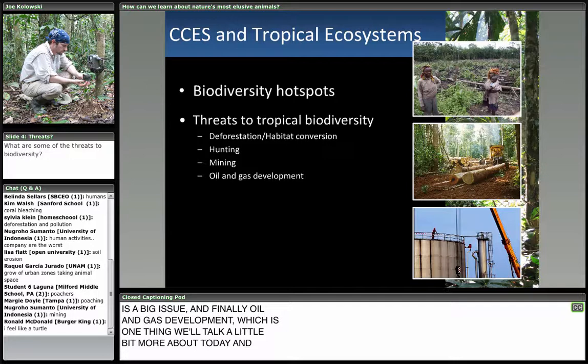So as a center, we've chosen to focus on these areas because a lot of these threats exist. And given that all these threats do exist in these habitats where incredibly high levels of biodiversity exist, there really is a critical need for research to see how biodiversity responds to these threats.